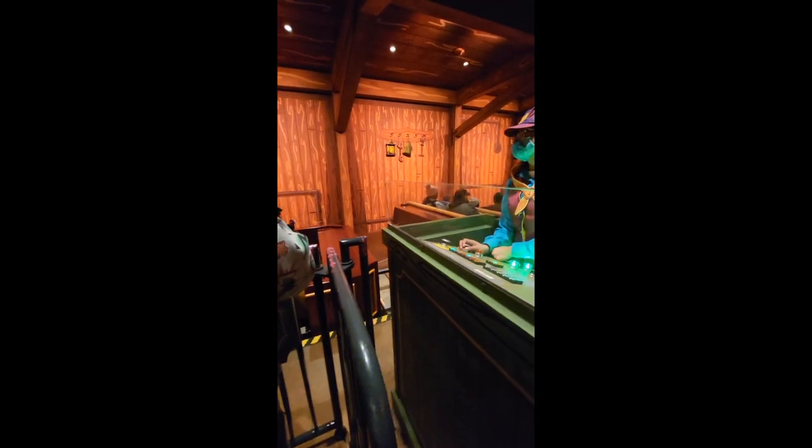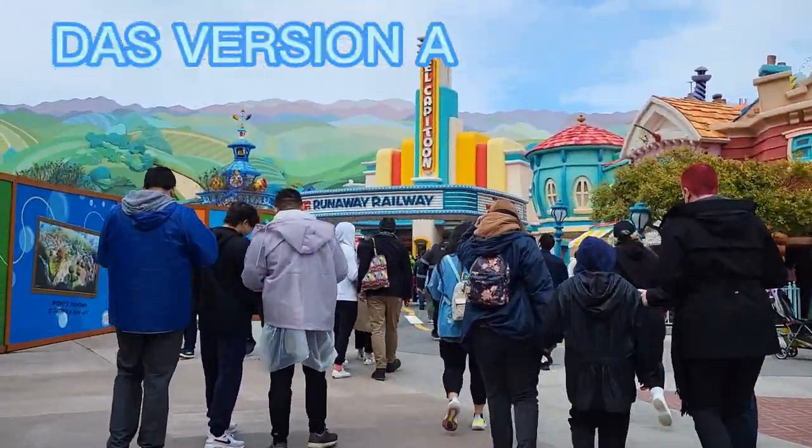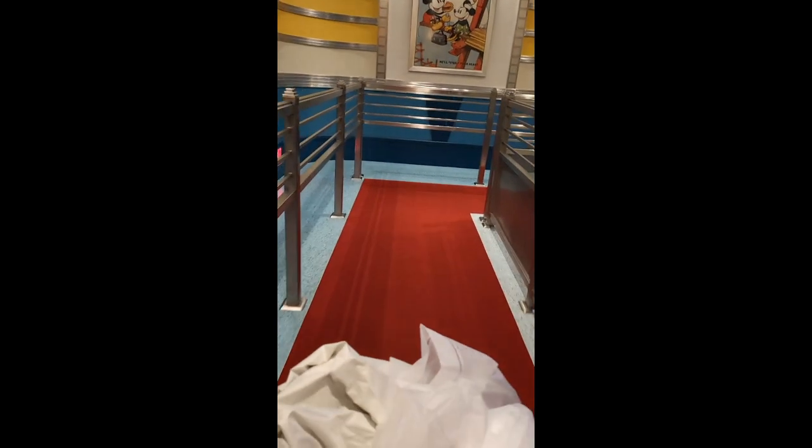So the regular way, you load with the rest of everyone, and then you just load normally. Then here's Toontown, and then here's Mickey and Minnie's Runaway Railway. Okay, so you're gonna enter into the Lightning Lane, just so you guys are aware. We're gonna keep going on the red carpet.